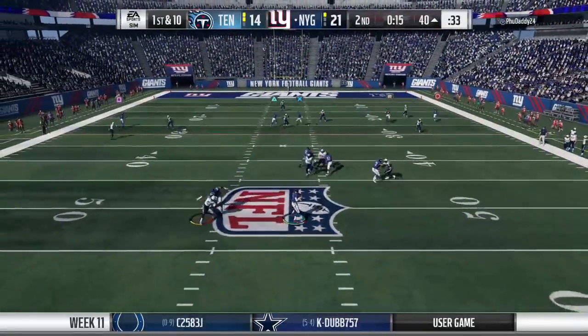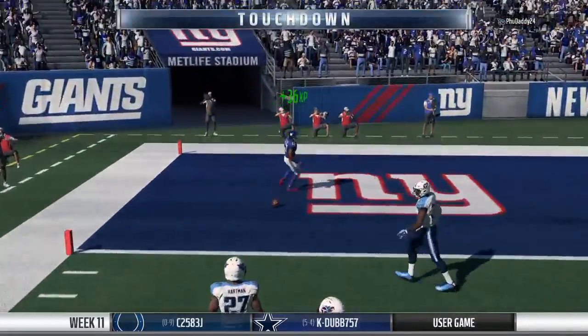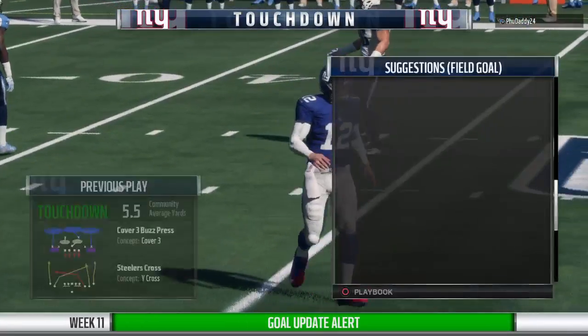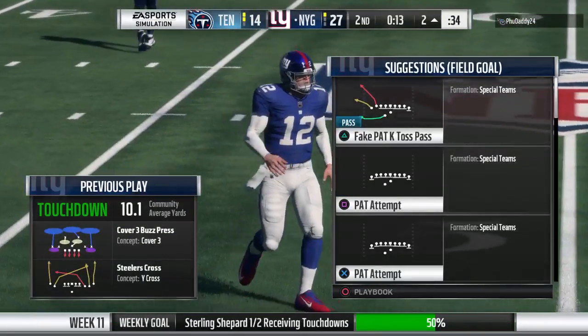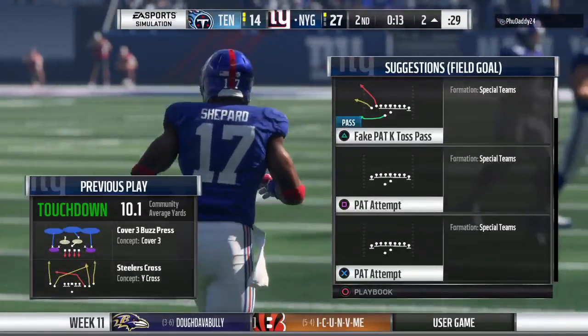Stafford on first down. He's going to rifle one deep left side. And all the way in. Touchdown, New York. Sterling Shepard as the first half is winding down. And the Giants add on to their lead.